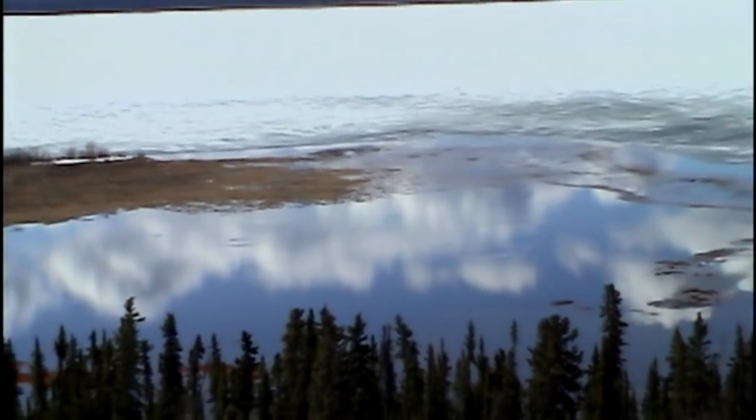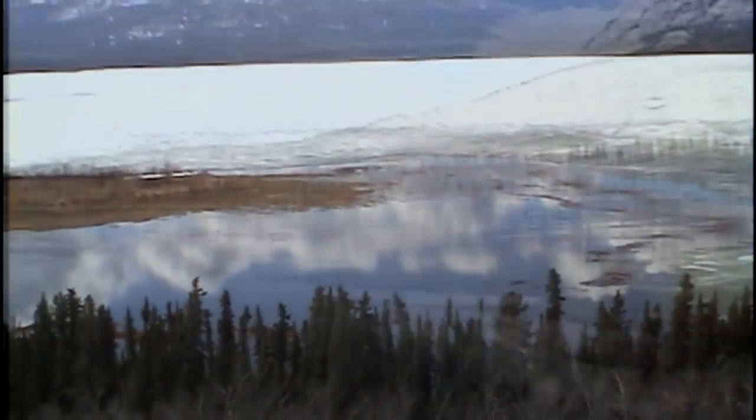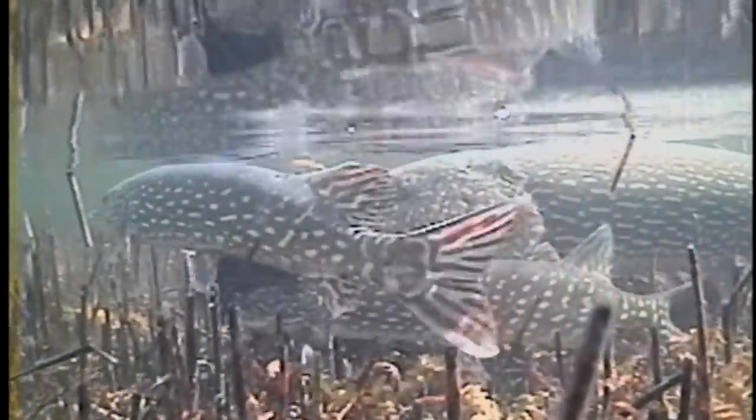Pike spawn right after ice out in the spring. Muskie, on the other hand, spawn from 2 to 5 weeks later. Thus, juvenile pike fry have a size advantage in the first year. Pike fry will heavily predate on juvenile muskie. This explains why pike normally outnumber muskie in most water systems.